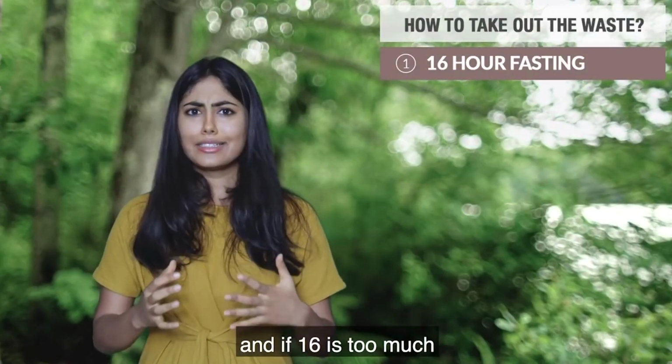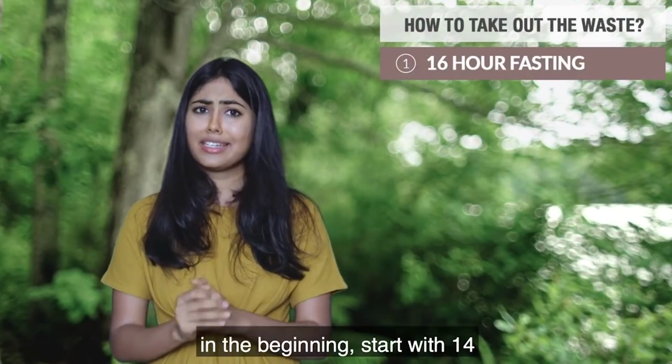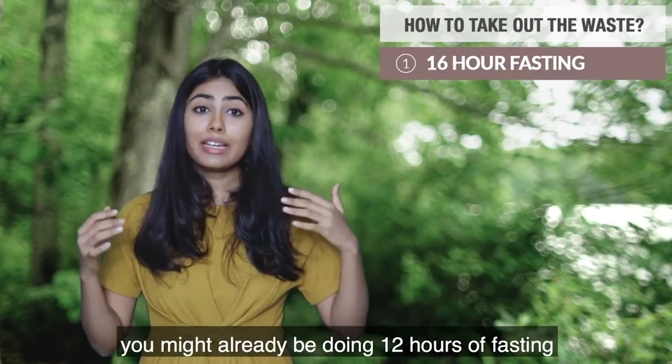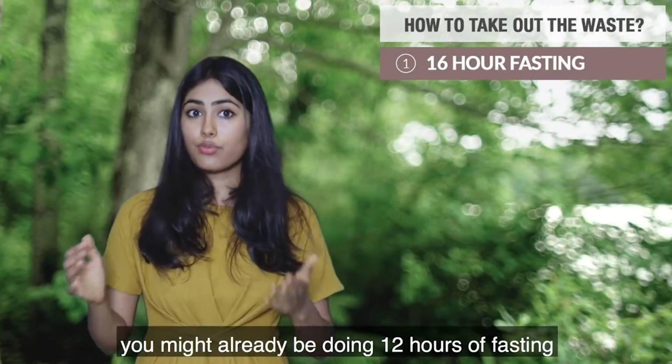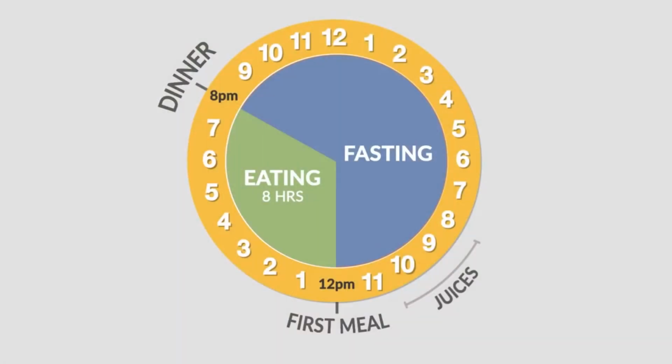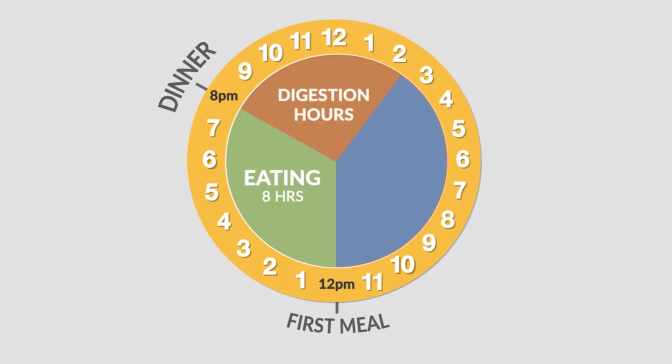And if 16 is too much, don't worry. In the beginning, start with 14 and then stretch. That's okay. You might already be doing 12 hours of fasting. It's not that difficult. Let's say you have dinner at 8 p.m. and your first solid meal at 12 p.m. the next morning. Your dinner, if healthy, would probably get digested in 6 hours. So from 8 p.m. till 2 a.m., your digestion hours are going on.